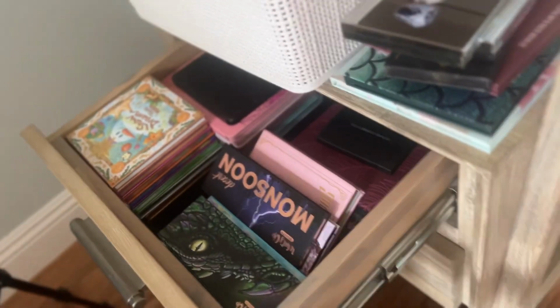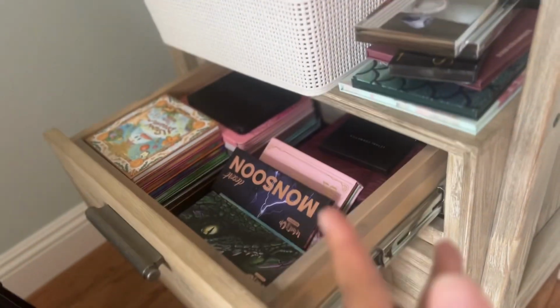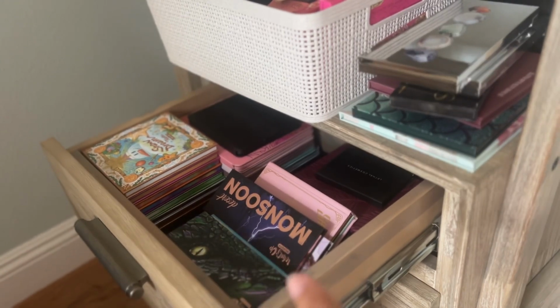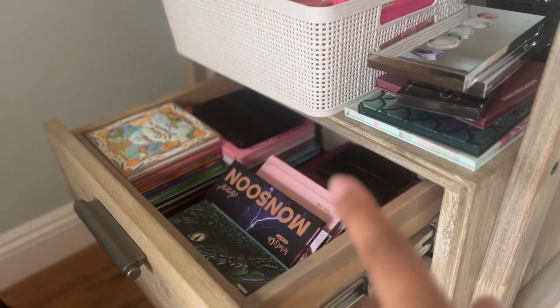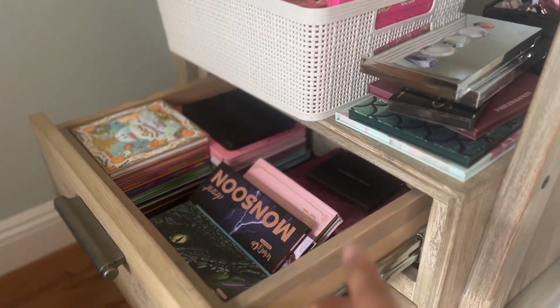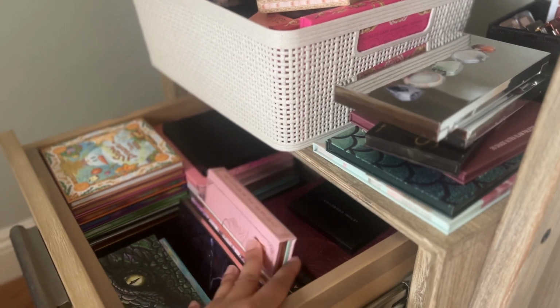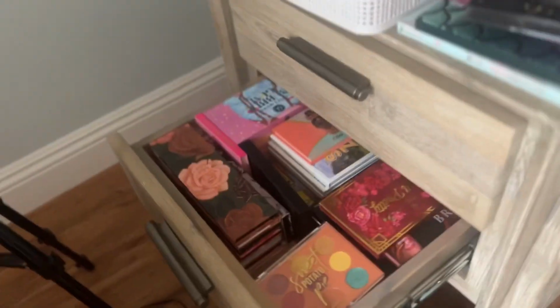In here we have some more palettes. I don't like that they're in drawers because it means out of sight, out of mind. So I need to find better storage for them. But those are all my Odin's Eye, some What's Up Beauty cosmic brushes or Cosmic Beauty, Lethal Cosmetics, Artitude. I can't see what, oh dear.